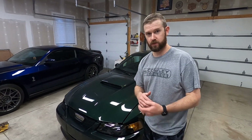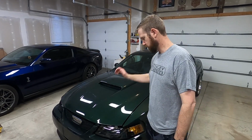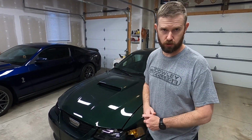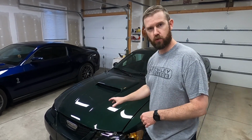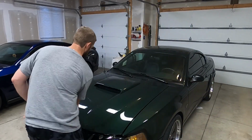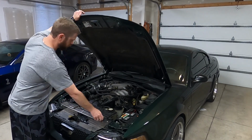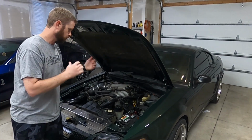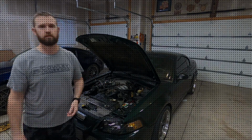So to start off, I just want to say these things are super reliable cars. The GT as well as the Bullet have the single overhead cam 4.6 engine. We're going to get into that a little bit. There are a few things that are pretty common on these cars with that engine. The Bullet has a different intake and a little bit of a different tune than a standard GT. But once again, all this stuff is going to cross over between a Bullet and a GT.